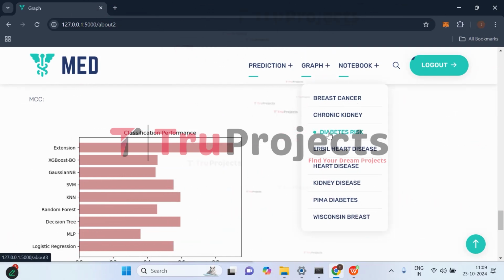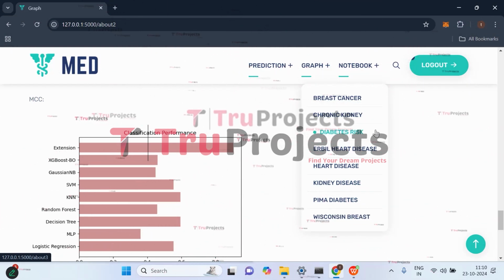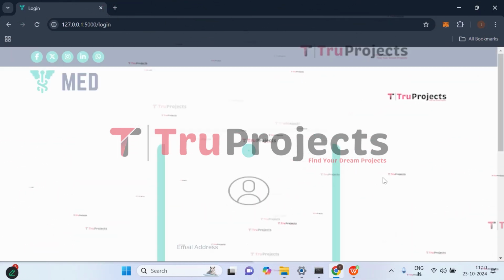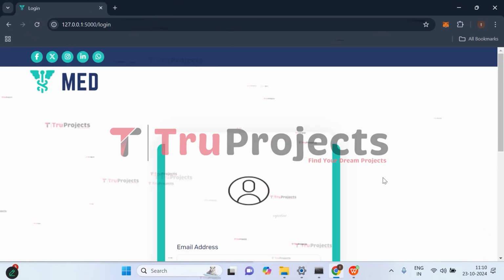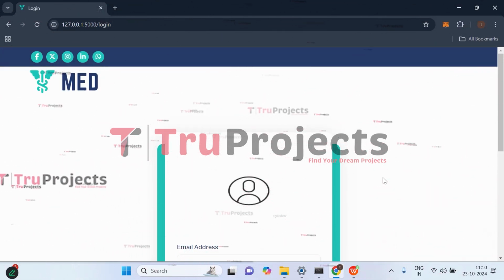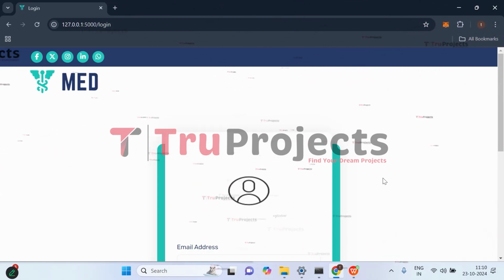So similarly, we have it for the diabetes risk dataset, heart disease prediction, kidney disease prediction, PIMA diabetes prediction, Wisconsin breast cancer prediction. So among all the predictions, we observe that the extension model has the highest accuracy score of any model. So now let's click on logout. In this way, by using machine learning models, we can accurately predict diseases, including multiple chronic diseases. So this is all about the project.